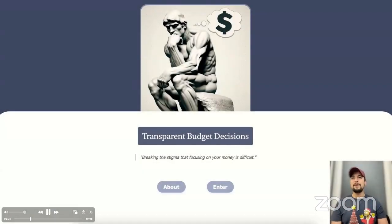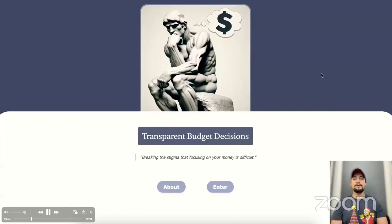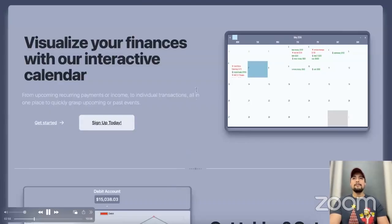Hello, my name is Jose, and I'll be walking you through the entrance to our web app and the login process. Upon entering our page, if I go ahead and refresh, you will notice that we will be greeted with the TBD logo and then presented with our two options. We wanted to keep this simple and follow the design pattern of less is more, provide simplified paths without overwhelming users with an abundance of options. This kind of ties in with our mission statement, as you can see there, breaking the stigma that focusing on your money is difficult. So we will go ahead and check out the About page.